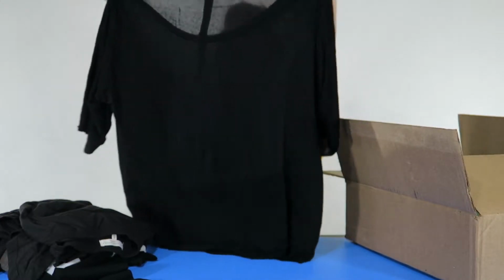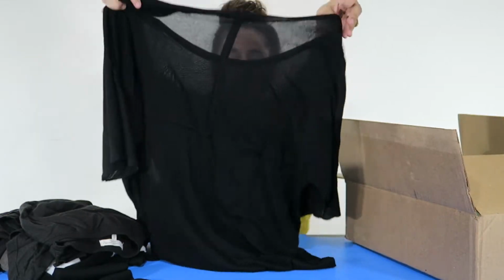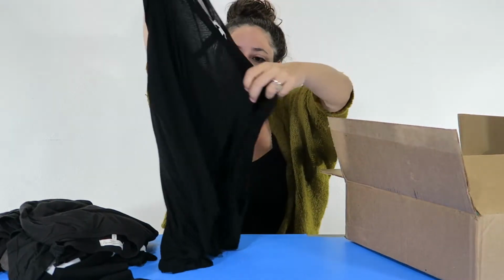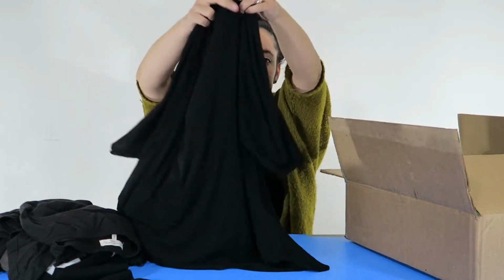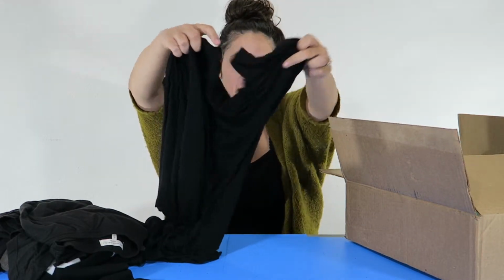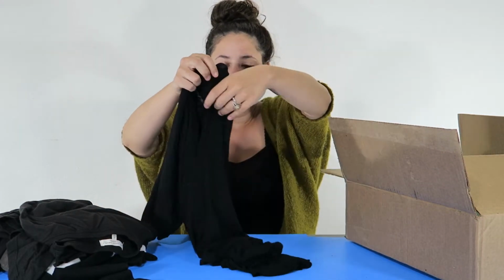So another thing, really baggy. I don't know why I'm in the baggy thing. I feel like maybe just because I just had babies, I feel like I need to be not so form-fitting. But there's this, and in the back it has the seam. It's like a T. I don't know if that's even viewable, but it's like a T seam. It's a little bit longer in the back. It has a loose sleeve. Again, raw edges. I don't know why I bought everything like that. Raw edges on the bottom as well.